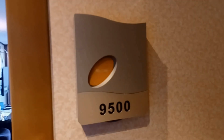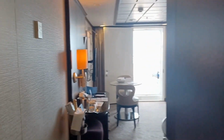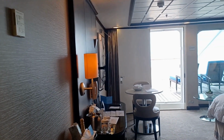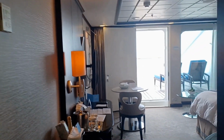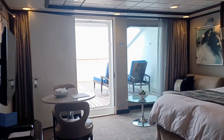This is a very nice but compact suite. As you enter, you've got a closet on the right that is accessible from either side, which is quite nice if you and your guest are trying to get ready at the same time, because the getting ready area outside the shower is rather tiny, as you'll see in a minute.